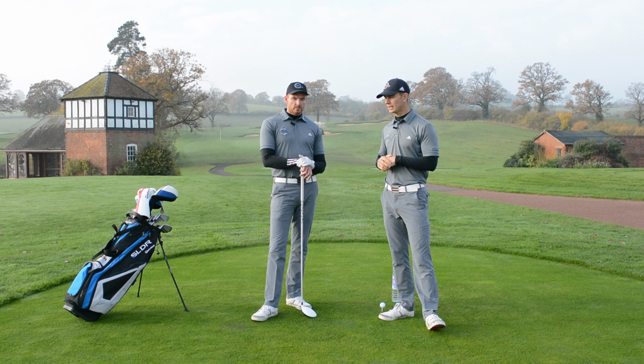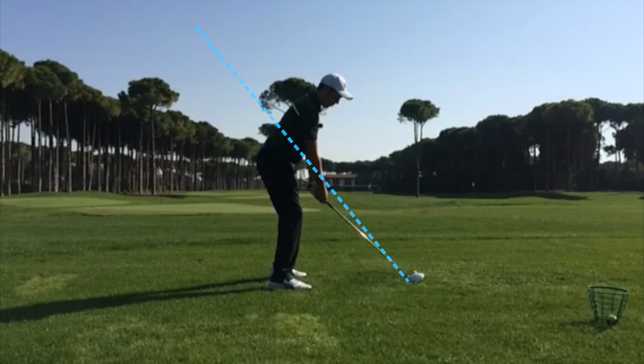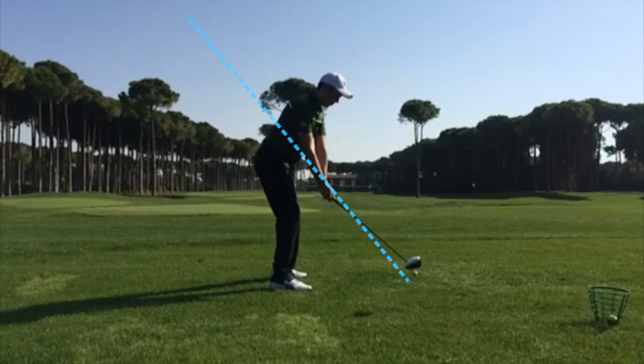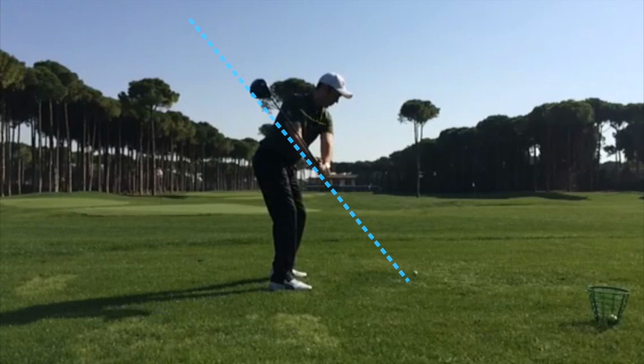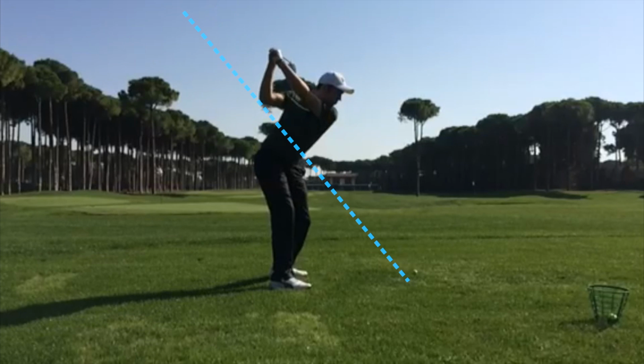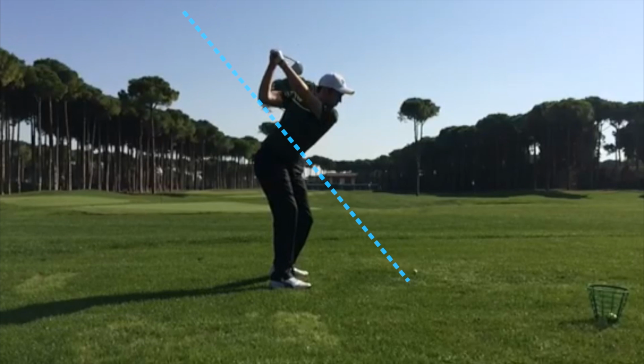Now, when we take a look at the down-the-line view, this is where Rick, I suppose, needs to work more on his game, really. So if we take a look at his backswing, he's got a good backswing in terms of swing plane. The clubface gets a little open early in the backswing, and as he gets to the top, the face is a little open. You'll see there at the top of the golf swing.